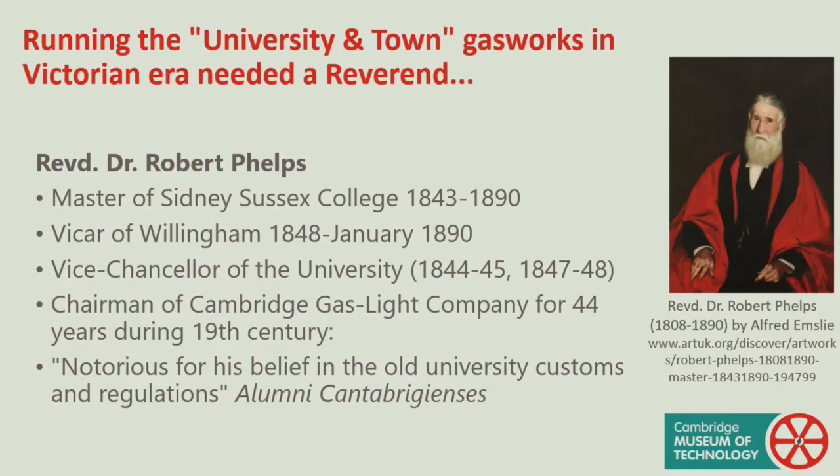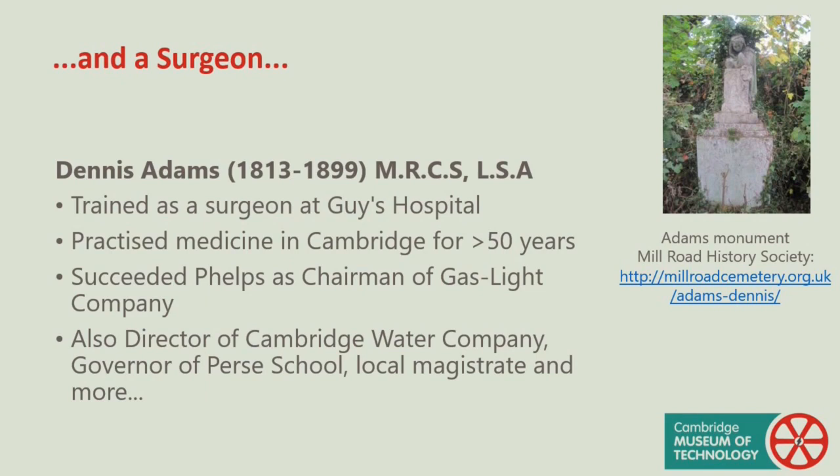Phelps's notorious beliefs in old university customs and regulations didn't stop him from supporting the then cutting-edge industrial technology of the gasworks, which caused significant disruption in the digging of gas mains across the town and retrofitting into buildings. Secondly, Dennis Adams, a multitasking Cambridge-based medic for over 50 years. A member of the Royal College of Surgeons, Adams was involved in supervisory roles at utilities such as the Gasworks and Cambridge Water Company, and he still had time to be a magistrate and local councillor outside of the surgical theatre.